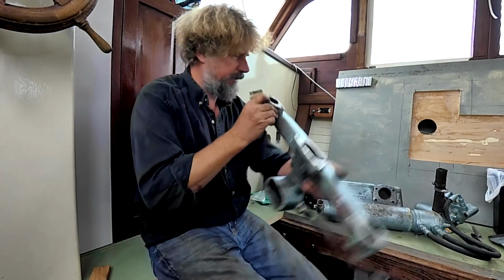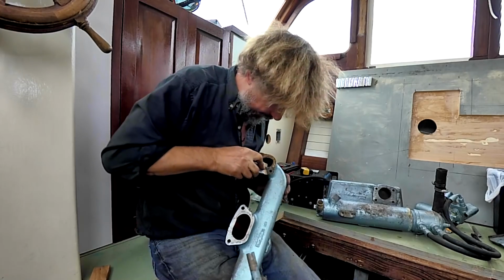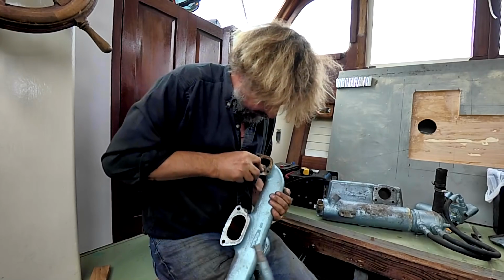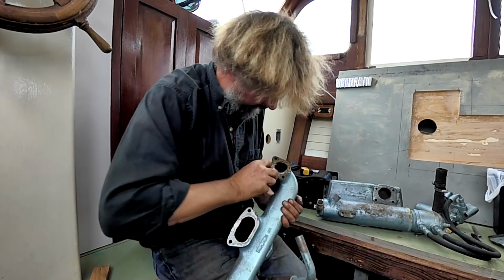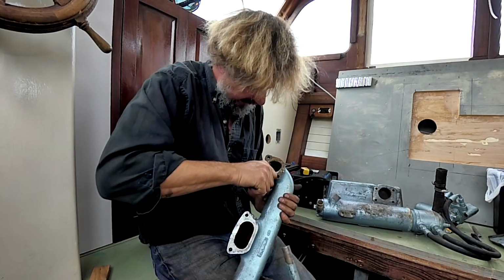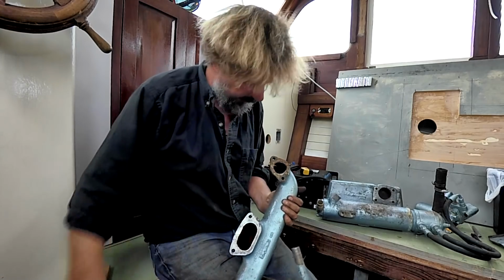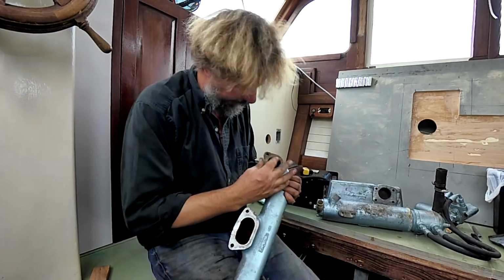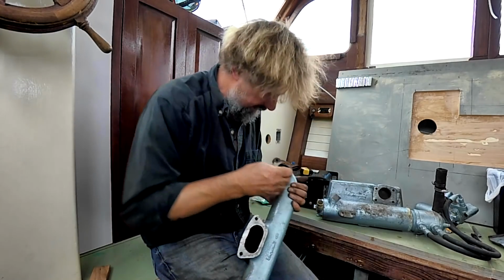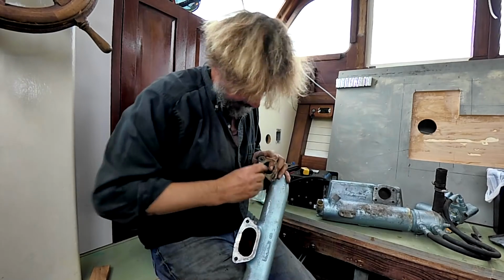Having now played with both the Perkins 6.354 and the 4.236, the 4 is just so much lighter. Everything about it is just smaller, even though it has the same basic cylinder geometry. Like this intake manifold is a fraction of the size and weight of the one for the 6. Likewise the exhaust, likewise just everything else about it.